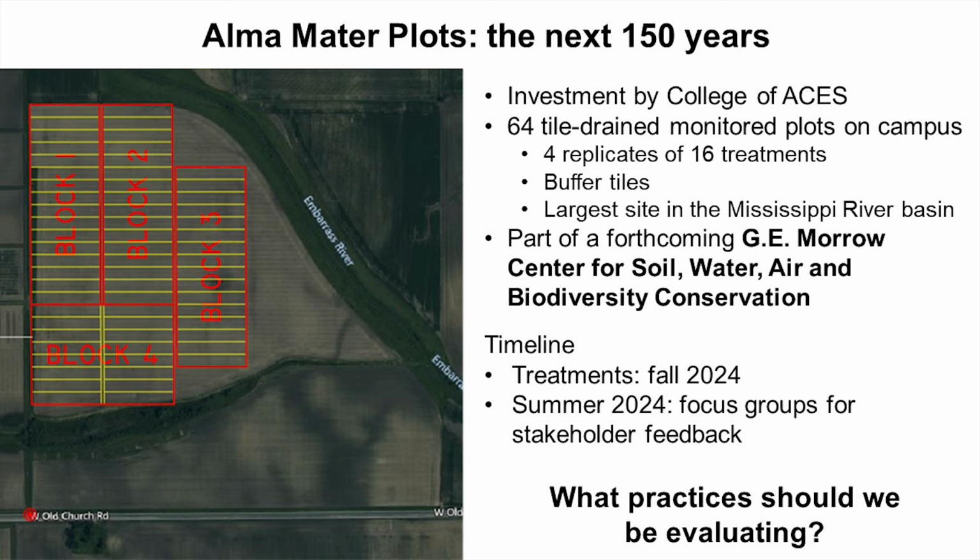The timeline is as follows. We're going to begin fall treatments this fall. We're talking November, with things like cover crops for fall application. Then, since I'm leading this effort, I would like to ask the stakeholders of the state: what do you want to see as treatments? This summer, as an advertisement, if there's interest in reaching out to us directly or myself, or hosting a focus group in your county office, we have a keen interest in hearing from stakeholders what we should be testing as treatments for these Alma Mater Plots.